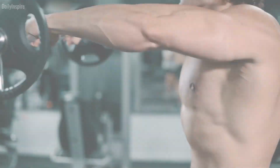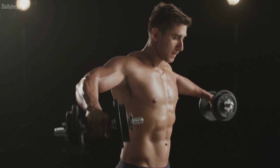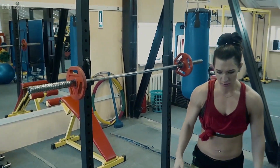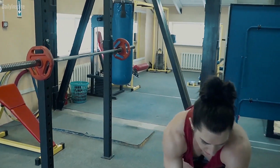Building big shoulders isn't impossible. It's a journey filled with learning and growth. Just ask Mike, who was once unsure if he'd ever see progress. He committed to understanding the anatomy of his shoulders, experimented with different techniques, and prioritized balanced training.